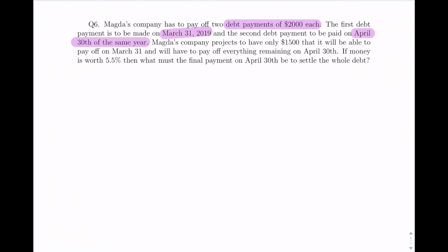Magda's company projects to have only $1,500 that it will be able to pay off on March 31st and will have to pay off everything remaining on April 30th. If money is worth 5.5%, then what must the final payment on April 30th be to settle the whole debt?